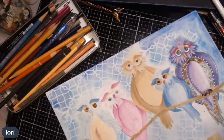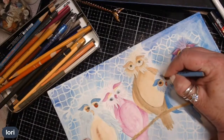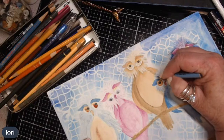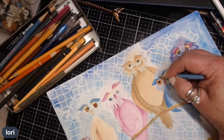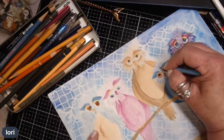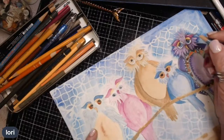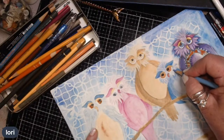All right, let's do some little wild hairs here. Do some of this lighter blue.